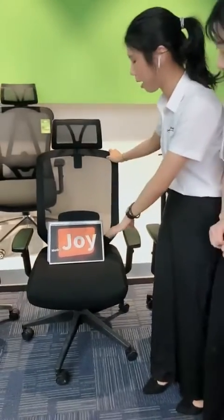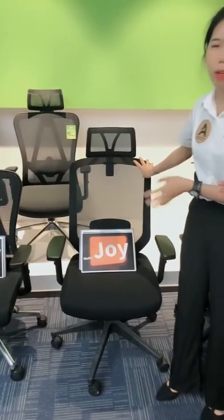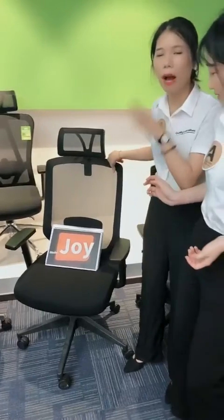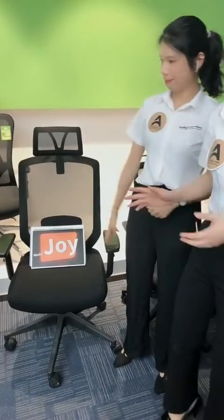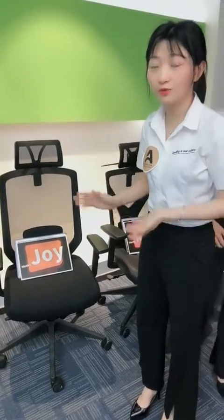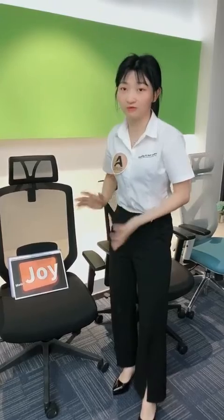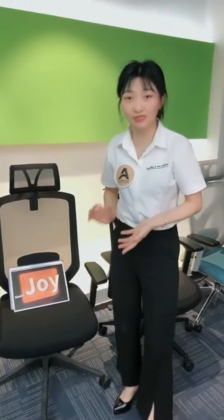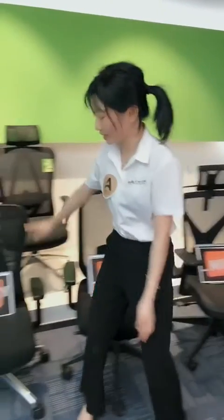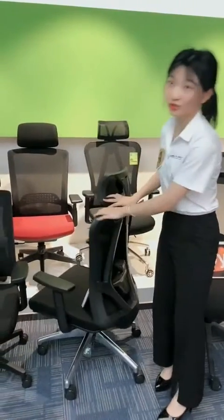And also these chairs can meet the BIFMA standard, in model number Joy. These chairs are also our hot selling models, and also with white frames for option. A person up to 125 kilograms can use this chair for 10 years because it meets the BIFMA standard, as tested by an SGS test report. Okay, this is our model for safety.